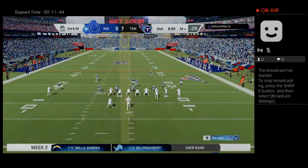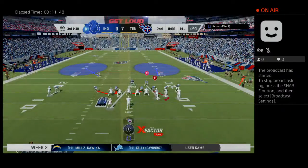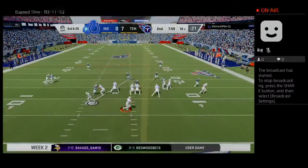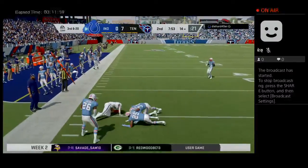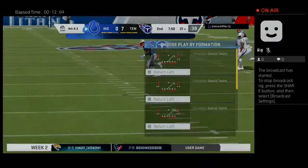A dime look defensively here for the Titans on 3rd. From the gun, Eason. That's complete to the running back, Nyheim Hines. He'll get 17 back there, but it'll still lead to a 4th down.